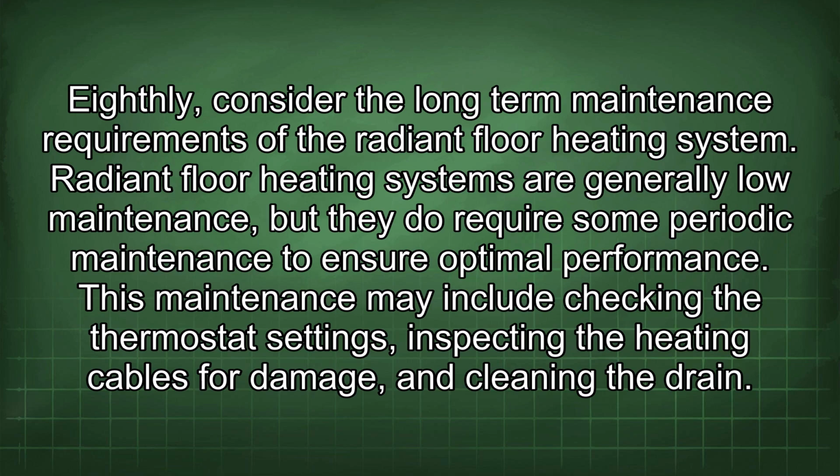Eighthly, consider the long-term maintenance requirements of the radiant floor heating system. Radiant floor heating systems are generally low maintenance, but they do require some periodic maintenance to ensure optimal performance. This maintenance may include checking the thermostat settings, inspecting the heating cables for damage, and cleaning the drain.